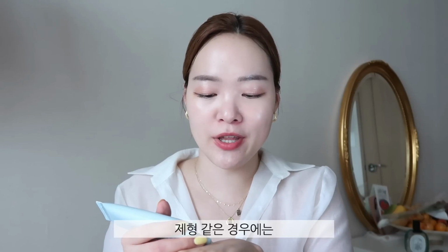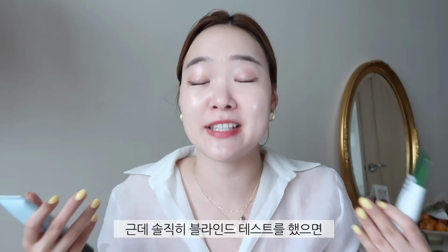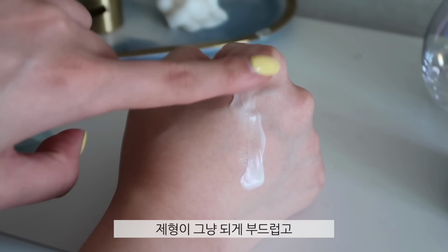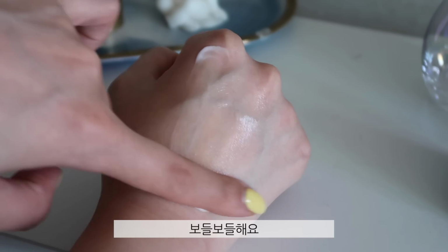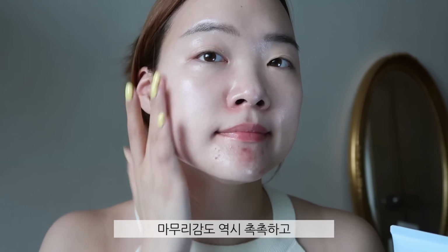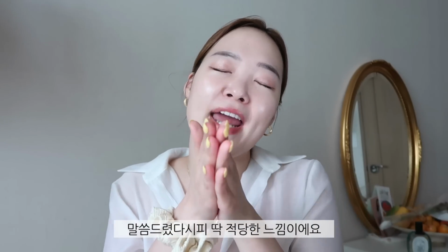As for the formulation, this is actually very similar to the Wellage one that I just showed you guys. But for some reason, this feels a tad bit heavier, even though if I did a blind test, I probably wouldn't be able to tell. They're that similar. On the spectrum, I'd say this is like 46%. Yeah, this does feel more like a regular cream than the Wellage one for sure. The formula is just a really nice, soft, cushiony texture that works well. And the finish is obviously very hydrating, but it's nothing too overboard where it's really heavy. Like I said, it just sits right in the middle.